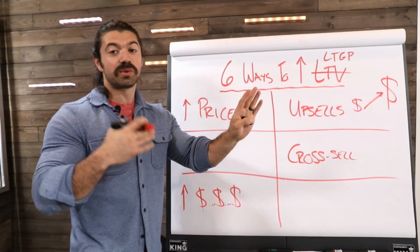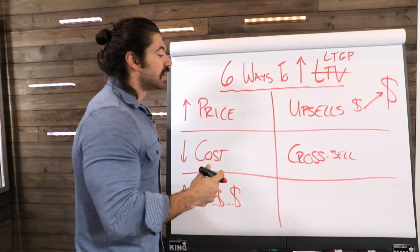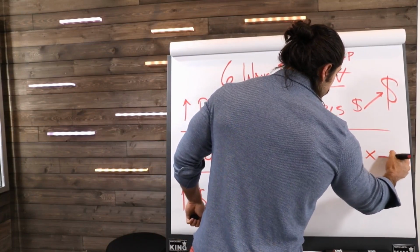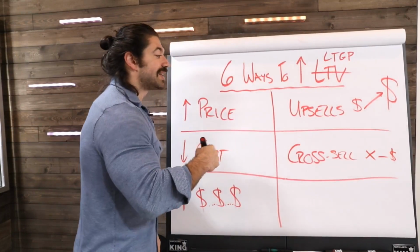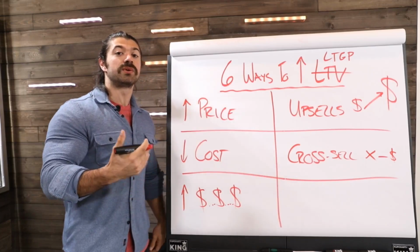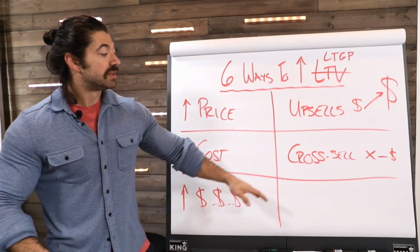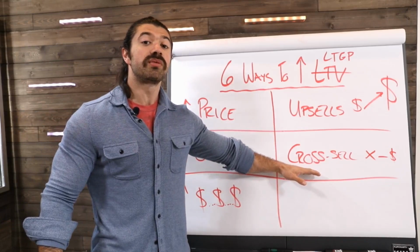What do you want with that soda? Do you want a burger with that soda? Do you want fries with that soda? That is a cross-sell. So you're selling an additional thing. This is usually the next natural need that the person's going to have as a result of their first purchasing decision. Oftentimes, these cross-sells are actually where the majority of the profit happens.